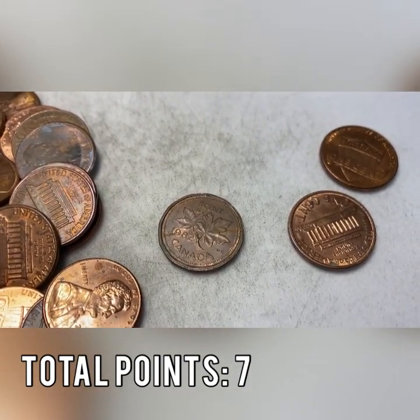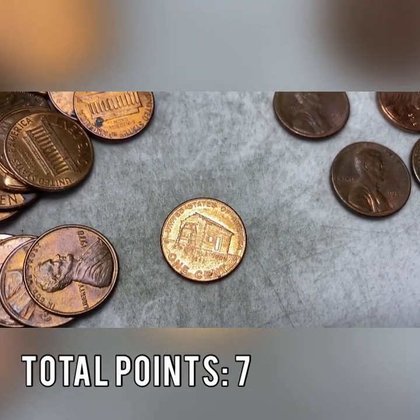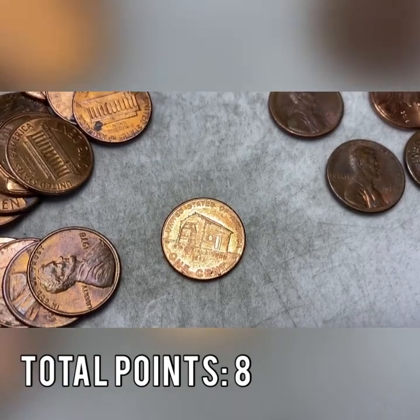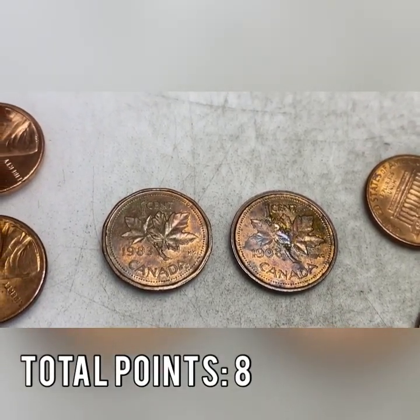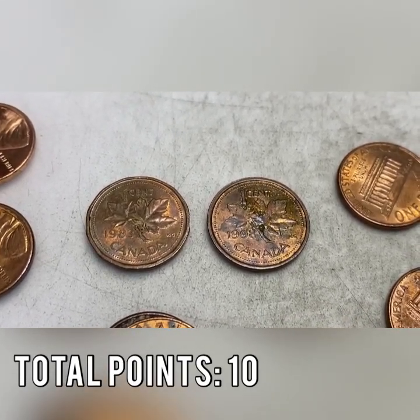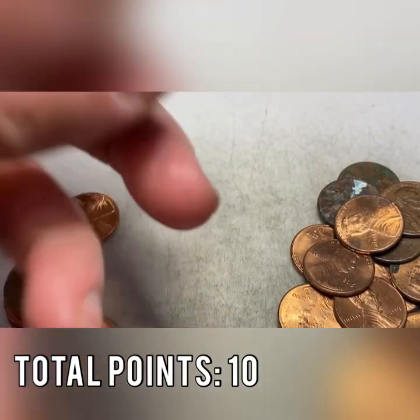That's 7 points. Roll number 5 gives us our first presidential, Lincoln Presidential Bicentennial. It's 1 point. Roll number 5, 2 more Canadians, a 1983 and a 1998. 2 more points on the board. That's 4 Canadians. Roll number 7.